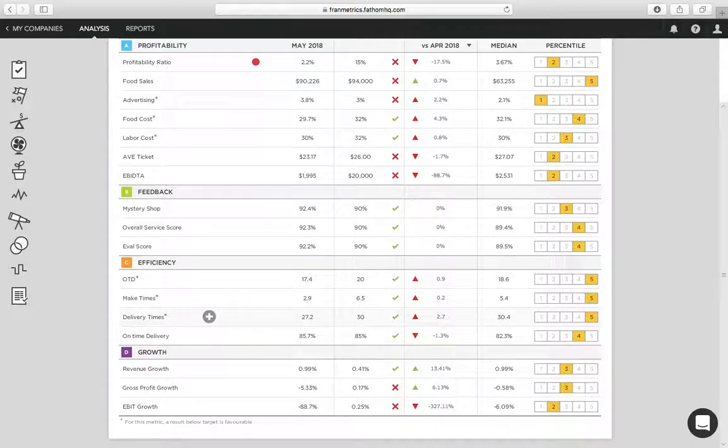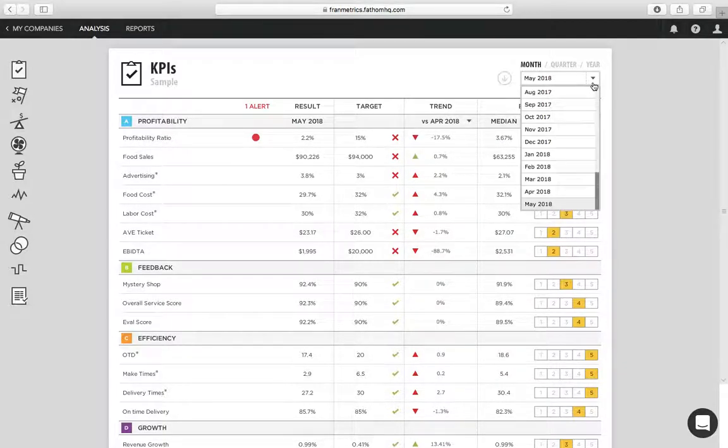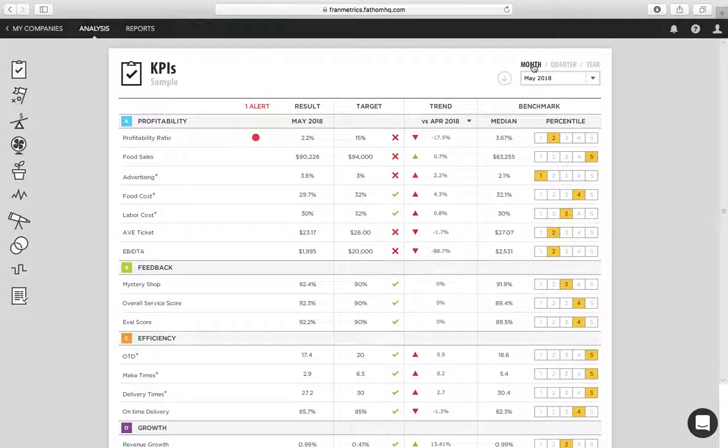For example, make times, delivery times, and out the door times, which is what the OTD stands for. So we are now able to look at numbers that are not necessarily financial. I would also like to show you that you can go back as long as you want, as long as there's data in there, and you can change the time period for larger swaths of time and see how you've done over a quarter or over a year. And again, you can click the drop down menu to go back into history. Usually when we import somebody in, we like to at least collect a year of back data so you can see trends.